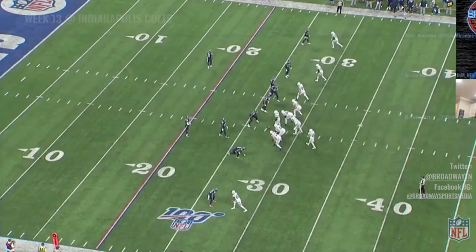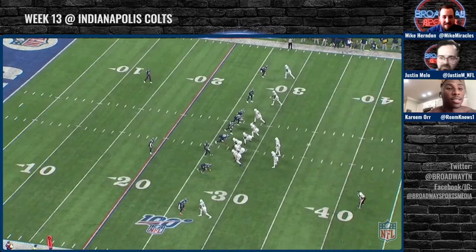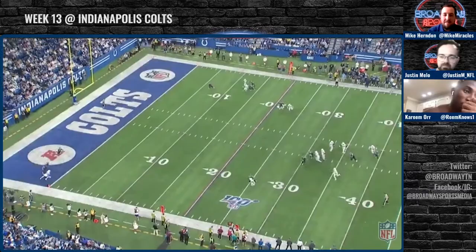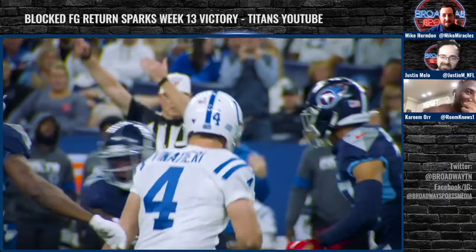I can tell right now, it looked like we're in a two-high shell. Oh, yeah. So this is a big play, actually, right here. This is third and nine. The Colts are driving, they're in field goal range, basically. Right. This is before the blocked field goal that kind of turns the game, right? Oh, yeah. It's big. You guys get off the field right here. Huge.